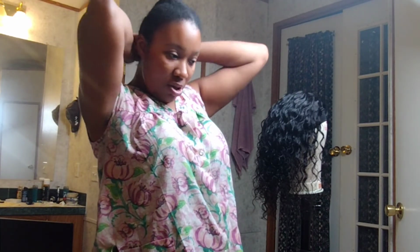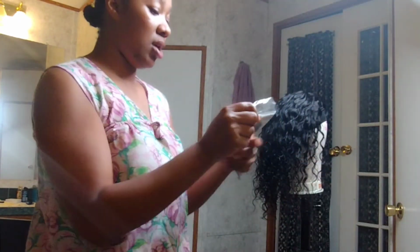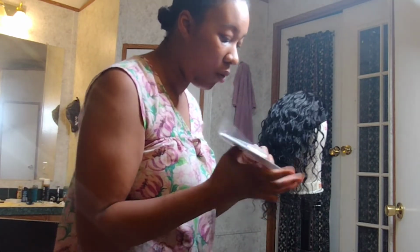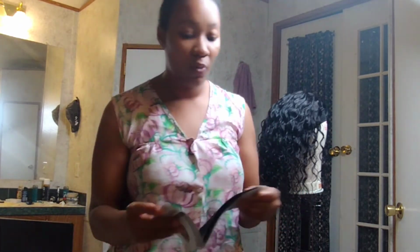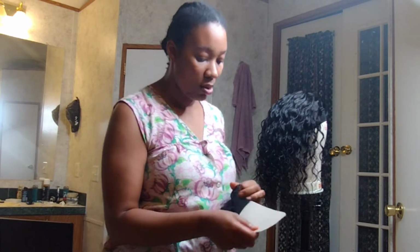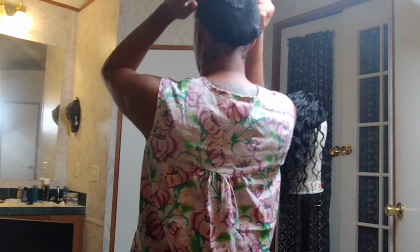All right. So on top of, before you apply your wig on, you want to, oh, then my little braids came down. Okay. Let me get y'all back up. She sends a weaving cap along with the wig. I'm going to go ahead and place that on my head before I even put the wig on. So that's with the weaving cap on. I love that it's the one that's breathable.